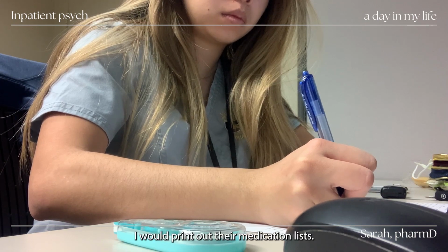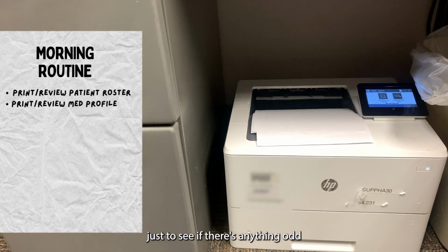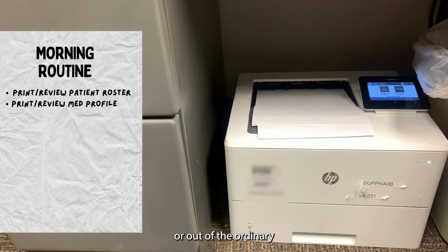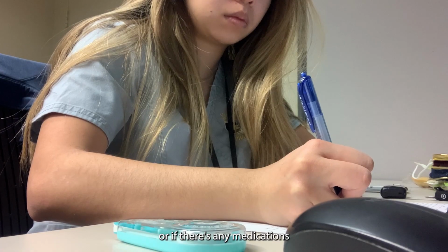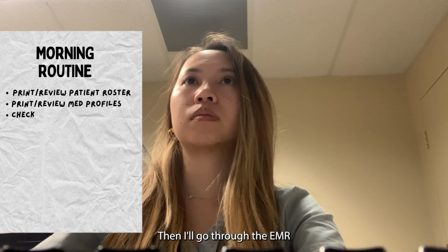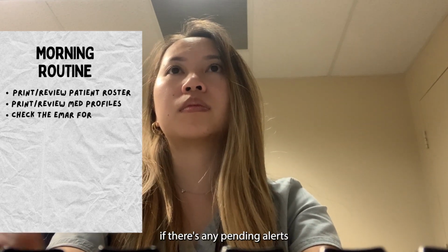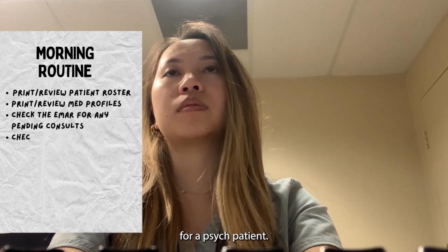Next on my list, I will be printing out their medication list. Skim through all of them real quick just to see if there's anything odd or out of the ordinary, any medications that need renal or hepatic adjustments, or if there's any medications expiring that I need to alert the doctors about. Then I'll go through the EMR and check to see if there's any pending alerts or any pending consults that I need to do for my psych patients.